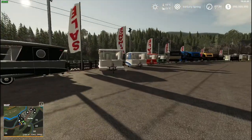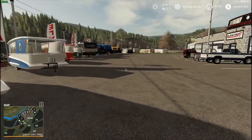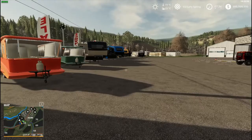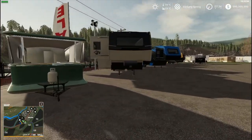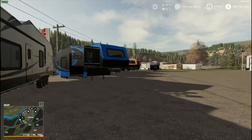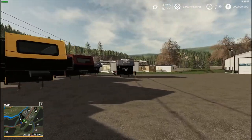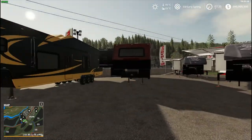Okay, we've got some nice caravans here, different colours. Some bright ones, very bright ones. So we've got these big boys here, nice big haulers for people.